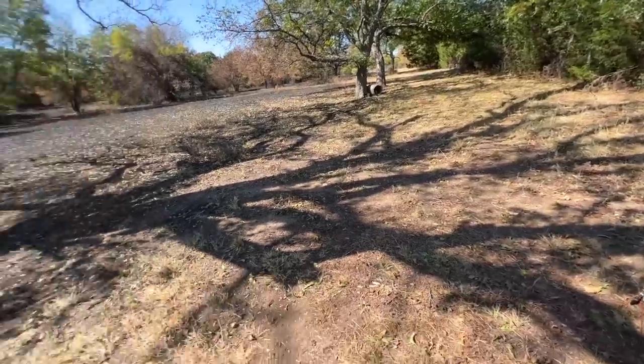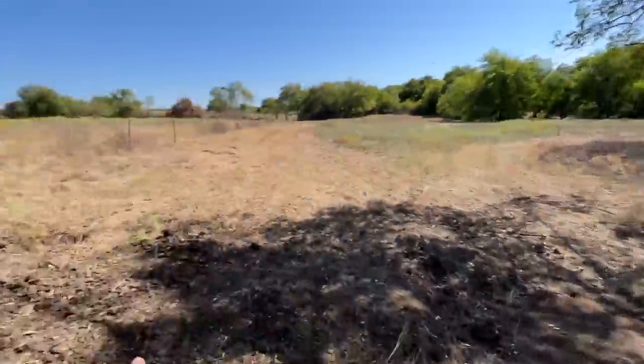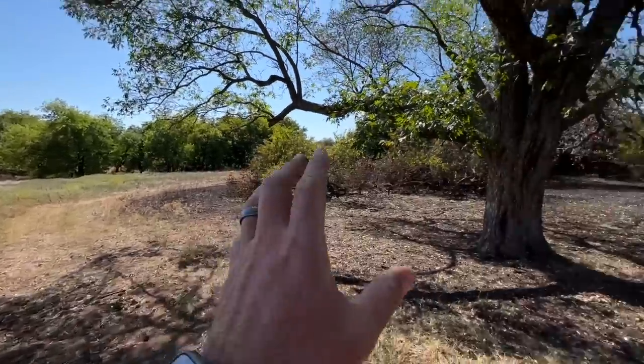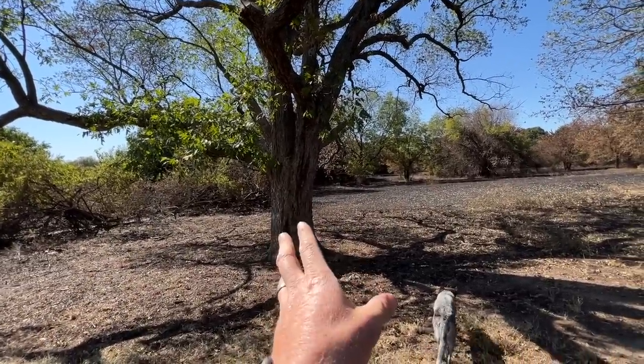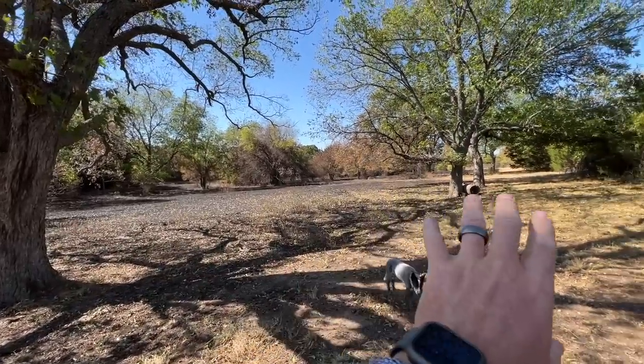Just pulled down here to what I call pecan grove or pecan hollow. When you first pull into this pasture, here's the fence that Cole and I tore down that we need to work on. When you pull down here, you see this massive old pecan tree, and I love this tree. This is one of the northernmost parts of this burn.